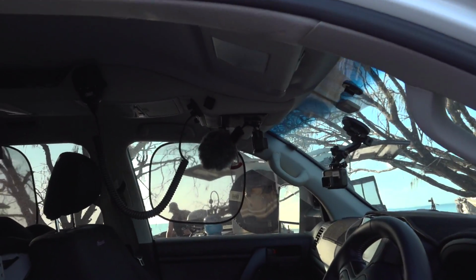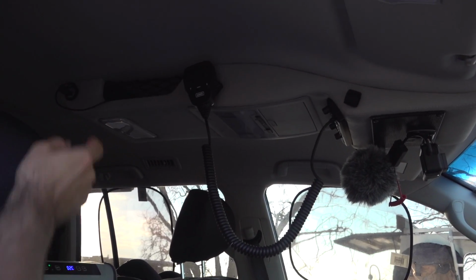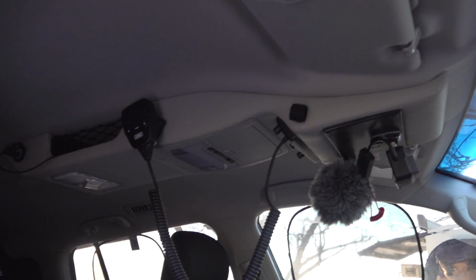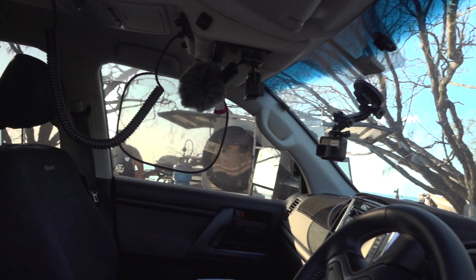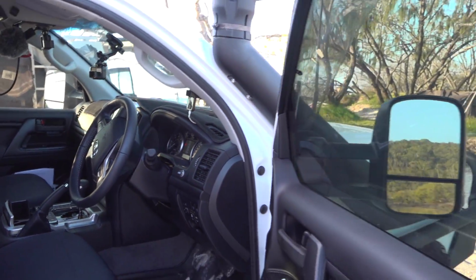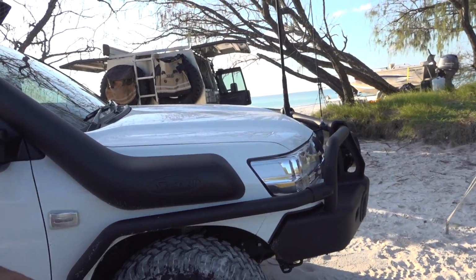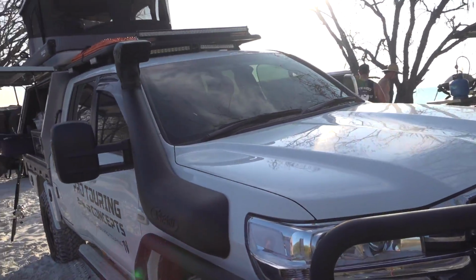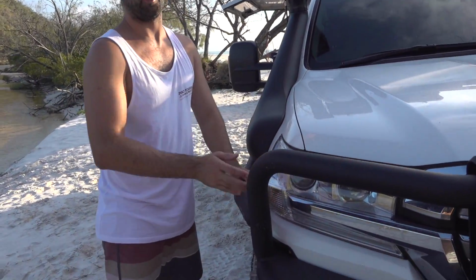We're running a bit of gear in these trucks this year, so we needed some power, USB. We've got a GME 4500 UHF up there. Safari snorkel, just ARB bar work. We did something a little bit fancy and did a matte black finish instead of just the traditional satin black. We wanted to put a really nice protective coating on it.